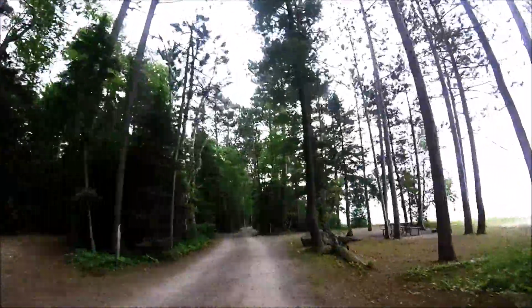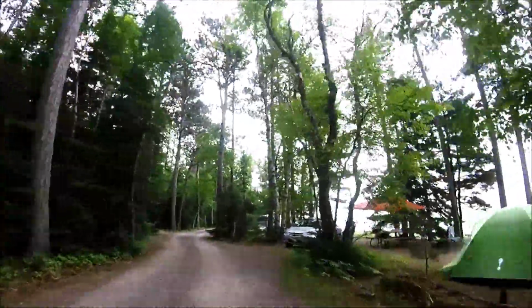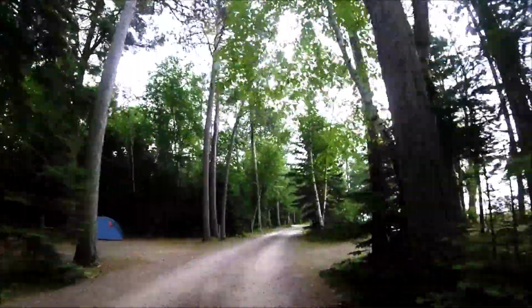As you can tell by now, this is another huge provincial park in Canada. Very nice. And the sites are all still pretty big.